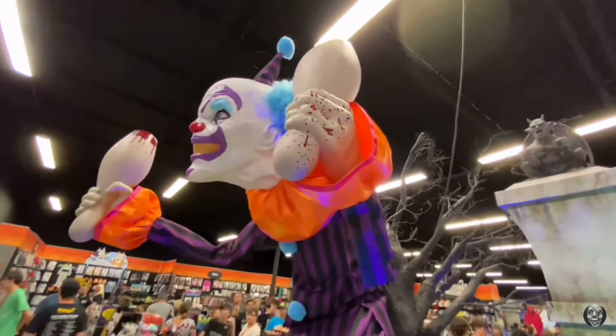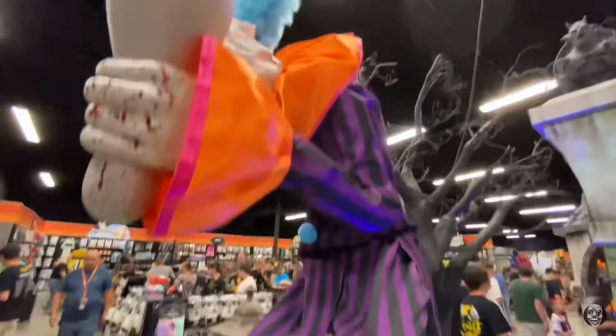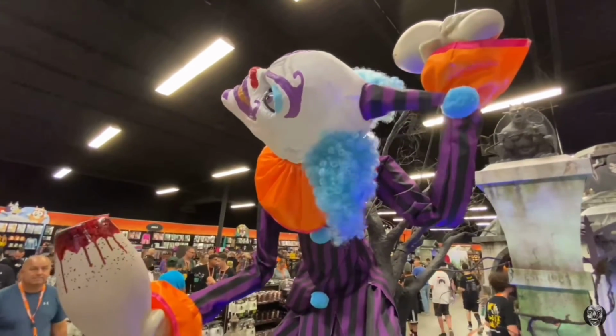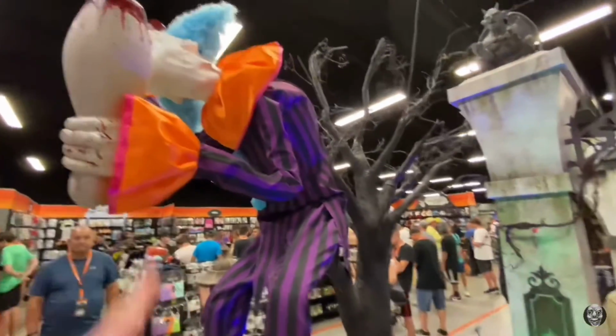Here we have Stilts the Clown now, and he is pretty gigantic in person, as you could see here. And I mean, I don't really know what to say about this guy other than that he's not the best in my opinion. Definitely one of the most kid-friendly looking clowns.